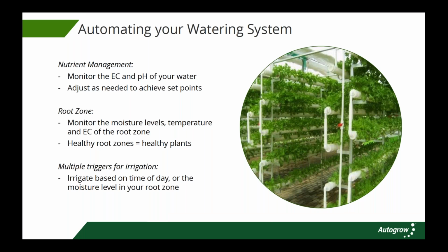A little bit more on indoor automation. When you're automating, the first thing we'll cover is your watering system, or the root zone management. The first aspect of that is controlling the nutrient, and that's controlling the amount of nutrient you're providing the plants, which means monitoring your EC, or the electrical conductivity, and the pH balance of your water. The automation system should be able to adjust your EC and pH as it needs to achieve the targets, the set points that you want.